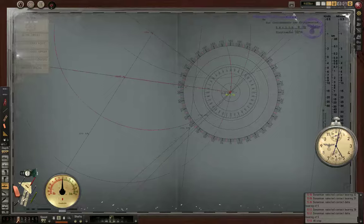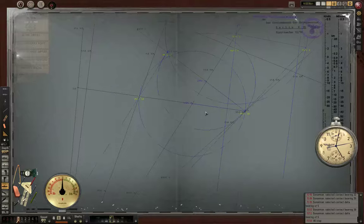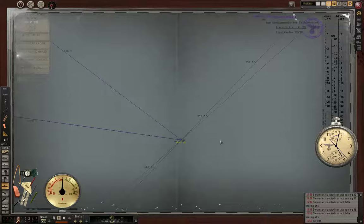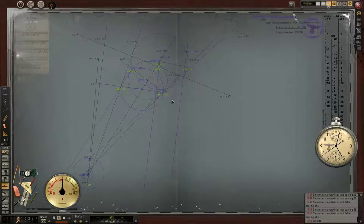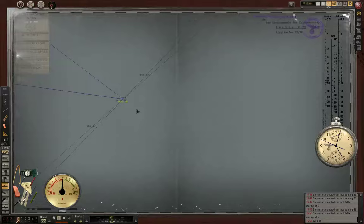So we know now that our target is traveling 3200 meters in 15 minutes. And if we look at our conversion tables, 3200 meters gives us a speed of 7 knots. This is awesome. So we know our target has obviously moved, but that's not a problem for us. It has been here. It is traveling on a course of 98 degrees with a speed of 7 knots. And we managed to learn all that by drawing a lot of lines and circles. Oh, this is great. Okay.